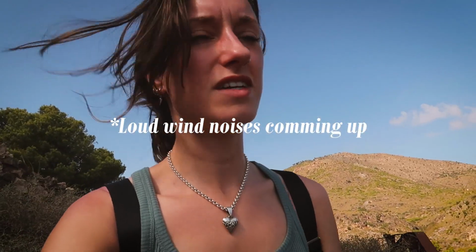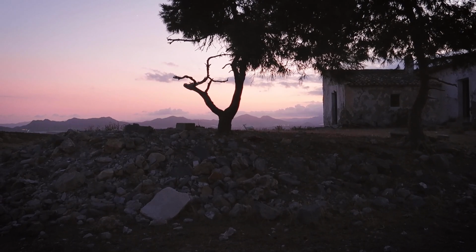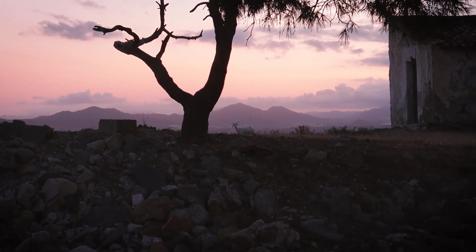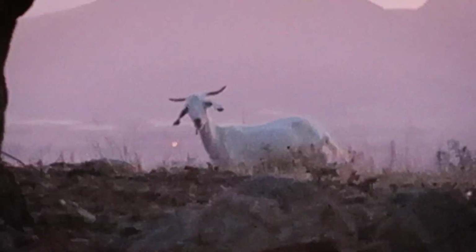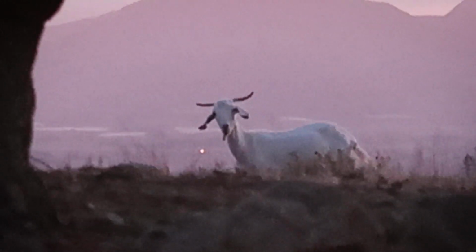We climbed the top of the hill. Well, not the entire top, but we came pretty far, but there's not much to see. I did already spot police, and people told me that you do not want to mess with the Spanish police. Still watching us. Hey. What's up, brother? We see each other.